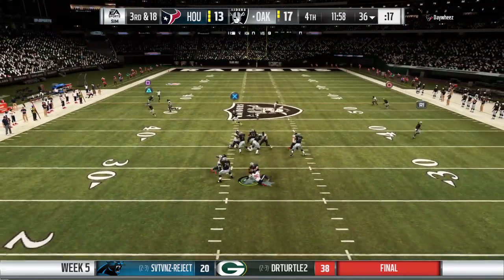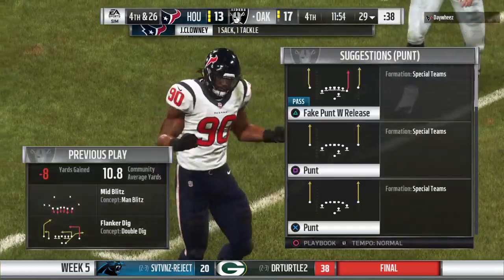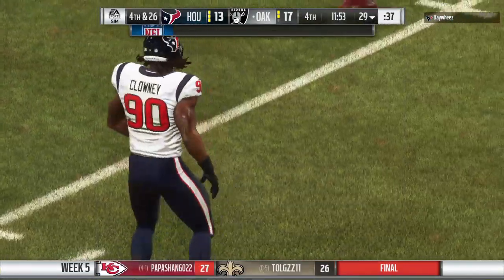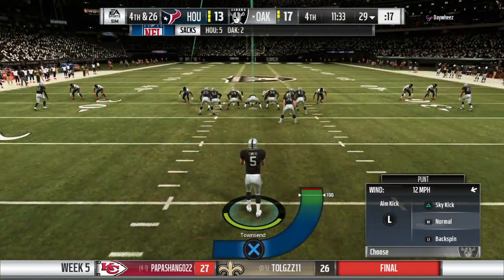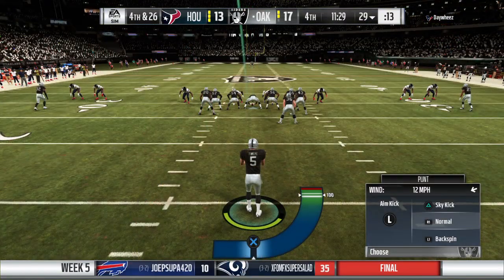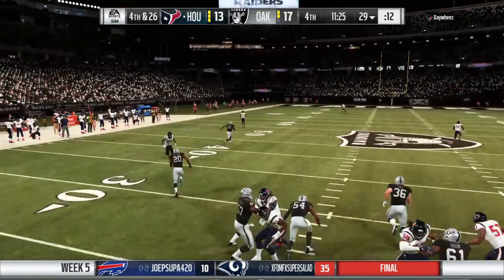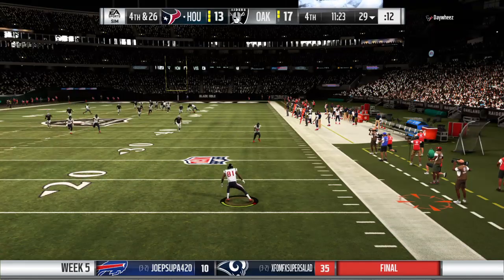Working from the gun, it's Carr. And he's going to go down again. Jadeveon Clowney. He's the one to get him, and that's sack number 7 for him on the year. Here now, Johnny Townsend, as he's on to punt for Oakland. He gets this one away, and boy, it's another boomer.